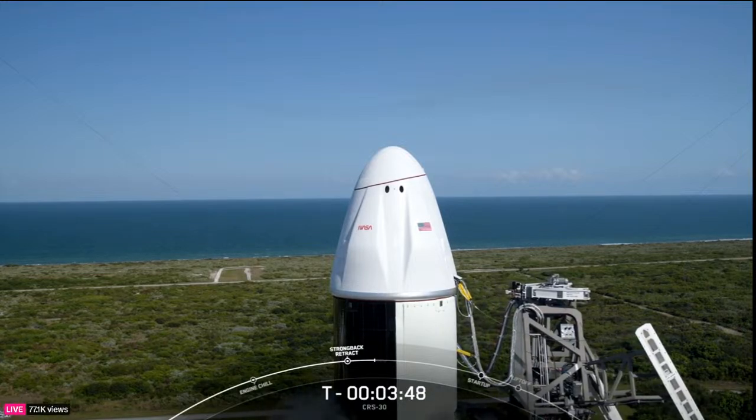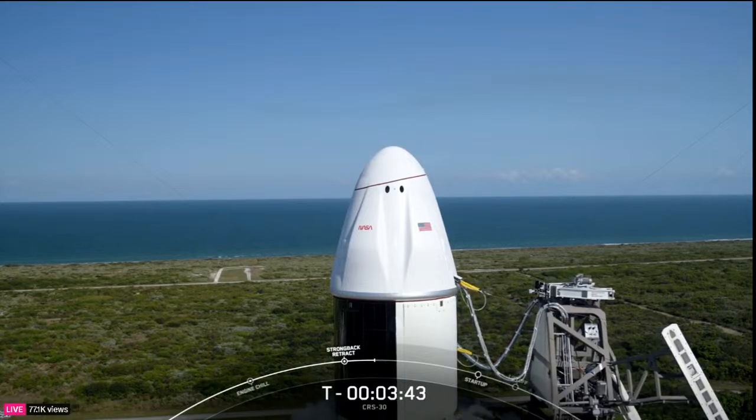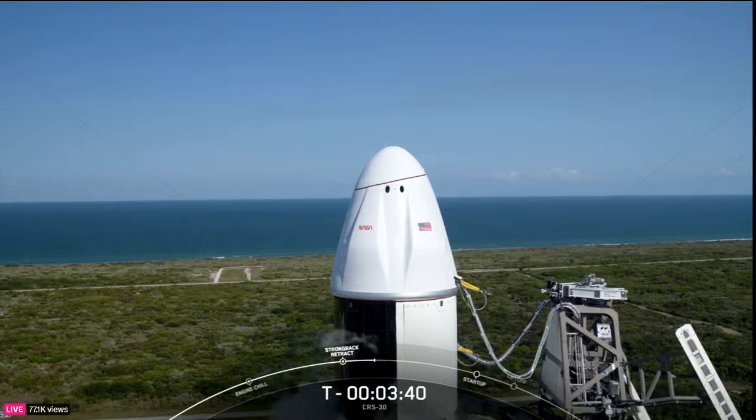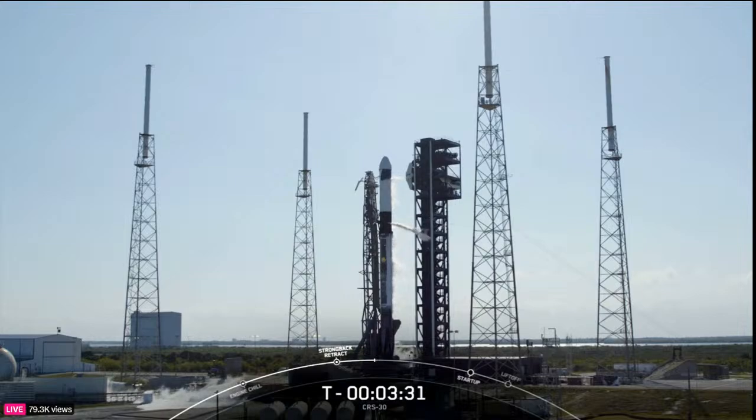There you can see the strong back slowly leaning away from Falcon 9 and Dragon. Over to you, Gary. That's right, after strong back retract, we're still counting down, about to approach 3 minutes 30 seconds to launch. At this time, the fuel and oxidizer inside the first stage are fully fueled. Fuel inside the second stage is already at max capacity, and we're just topping off the liquid oxygen on the second stage, which should wrap up at about T-minus 2 minutes.